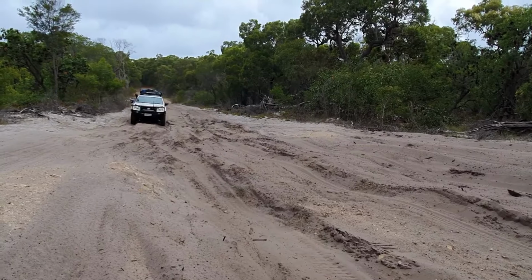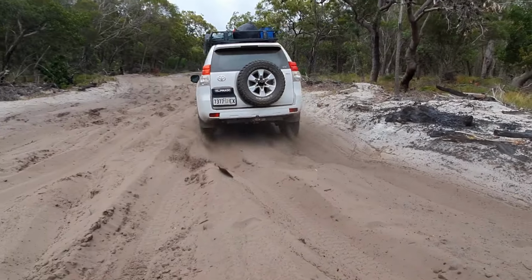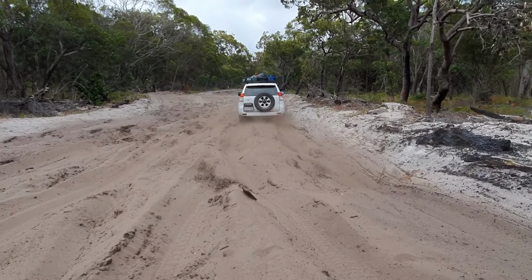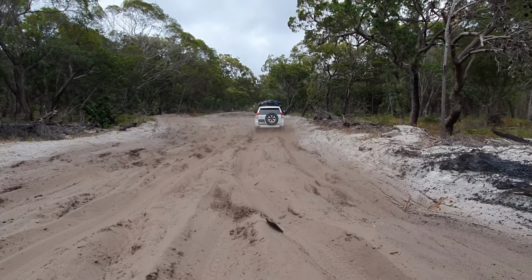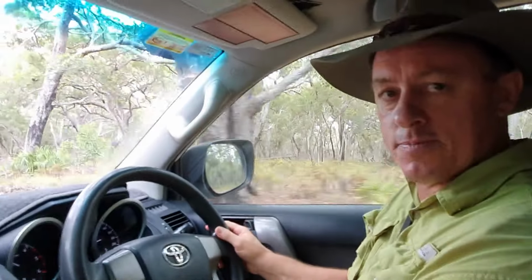It just goes to show you, if you've got ground clearance, let your tires down to 25, 20 PSI. You should be able to get up most soft sand or get through any soft sand. So I've got high four-wheel drive or low four-wheel drive, and I haven't had to put it in either as yet.